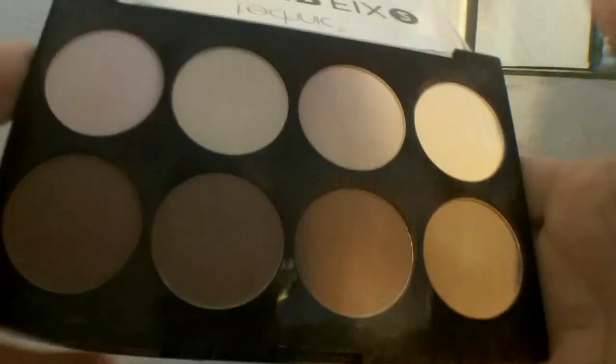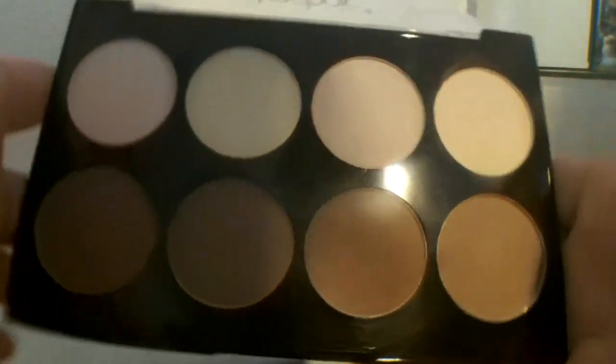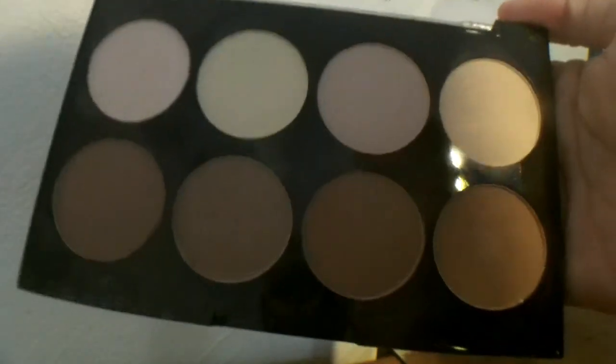There's really nice colours. As you can see, I've been using this colour quite a lot and that colour quite a lot. I want to experiment with the other colours a bit more, and this is, again, the only contour palette that I've got. So obviously I'll be keeping this in because I'm enjoying it so much, for that little bit longer.